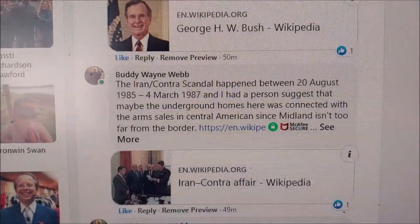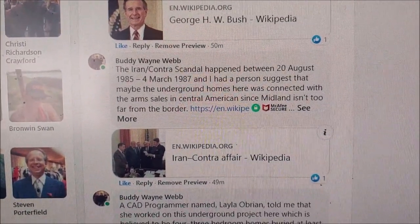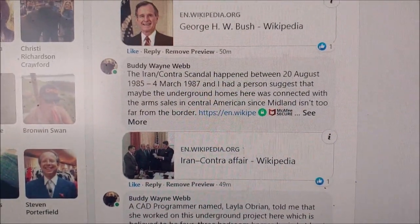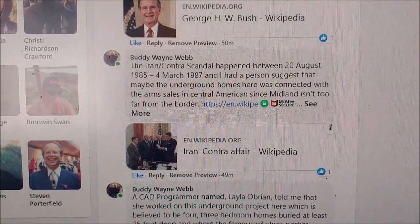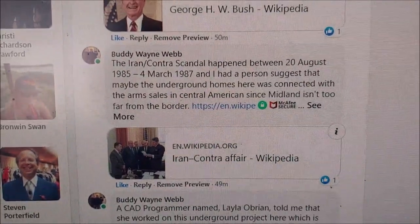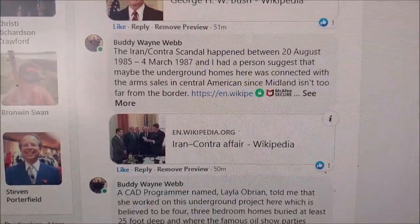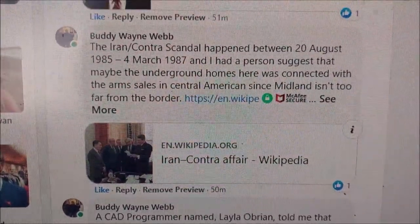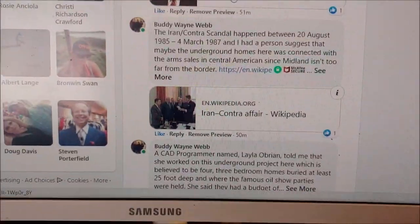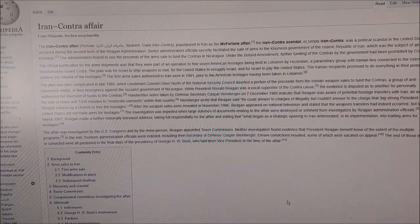The Iran-Contra scandal happened between August 20th, 85 and March 87. I had a person suggesting that maybe the underground homes here were connected with the arms sales in Central America since Midland isn't too far from the border, okay? You see the logic. Somebody says, what if them homes over there, the $1 million underground homes, secluded truck unloading lane, all that, Midland's next to the border there, that's where the Bushes are from, and at the same time, Iran-Contra was going on where they were selling arms in Central America and connected back to Iran, etc.